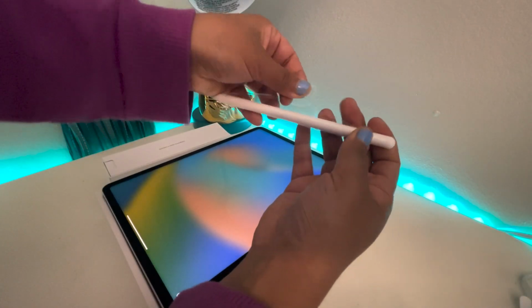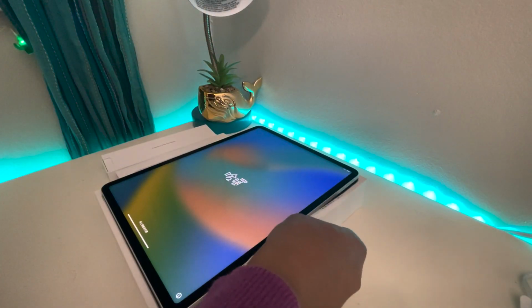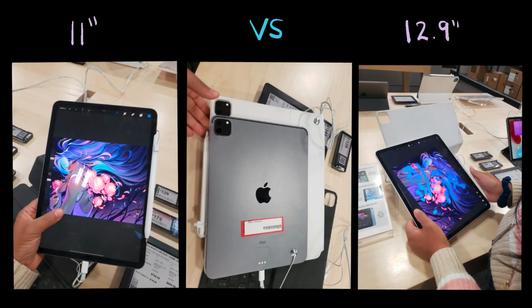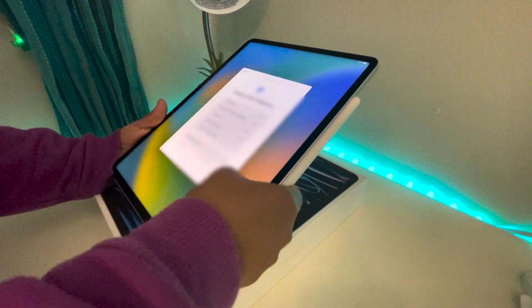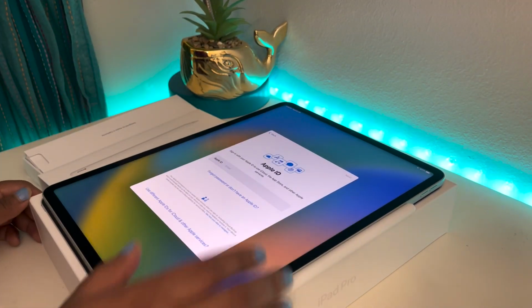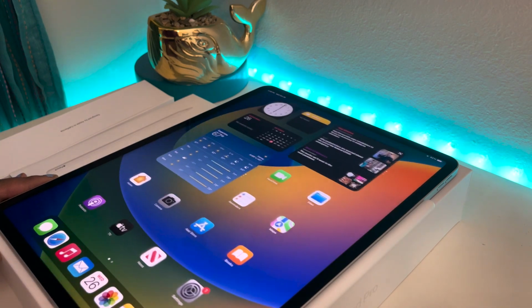Before ordering, I was still really unsure on what size I wanted, so for some reason I thought I was going to get the 11-inch space gray, but after going to Best Buy just to make sure if that was the one that I wanted to order, I ended up going the complete opposite way, getting the 12.9-inch iPad Pro and getting it in silver.